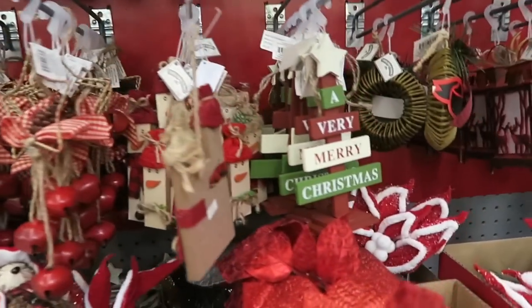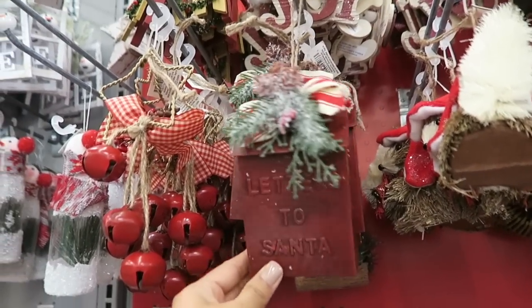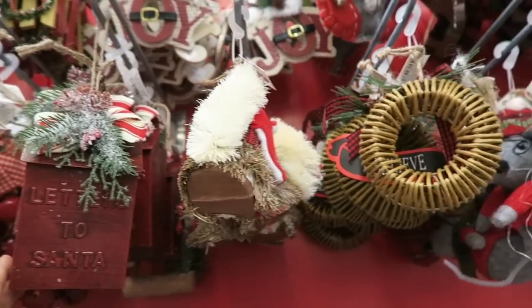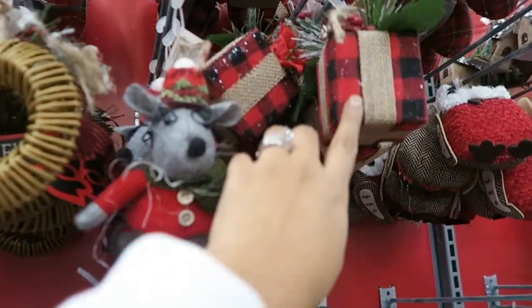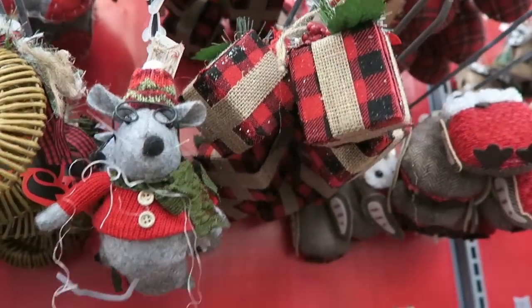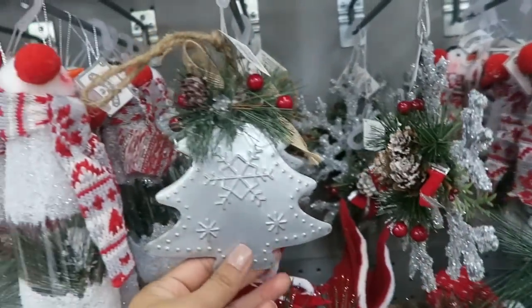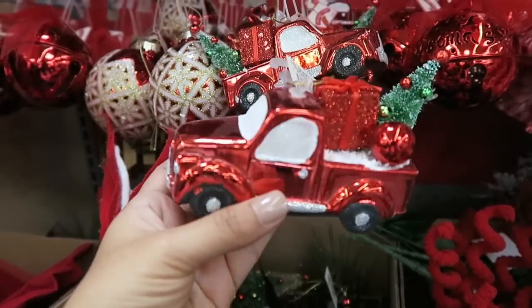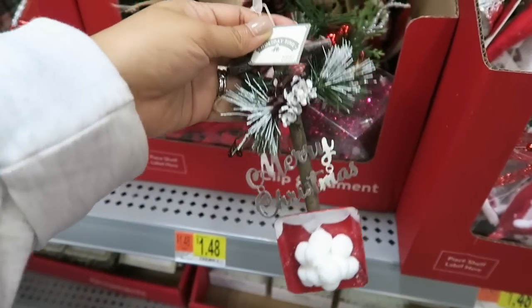Bucket. Oh, I think I bought that bucket. Oh, look at the little shovel. Oh, that shovel's cute. Let me get one of those.